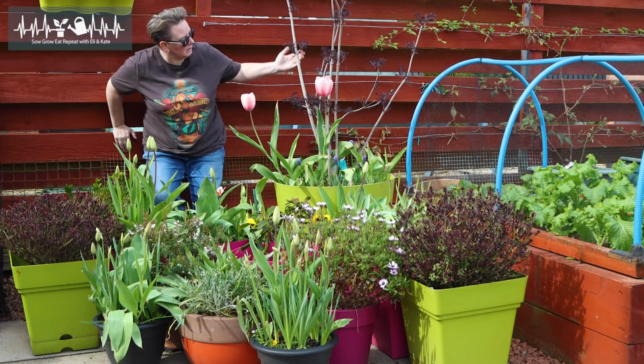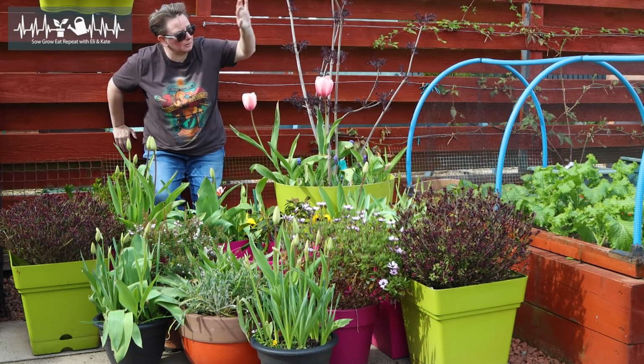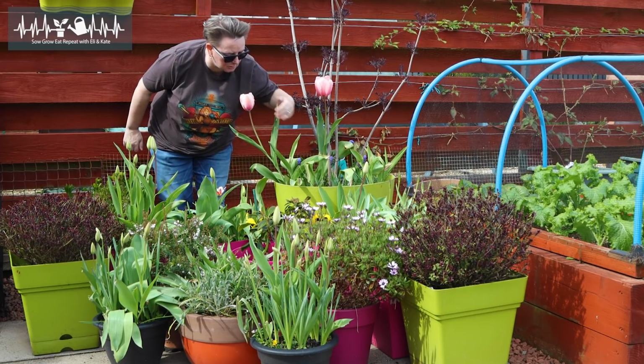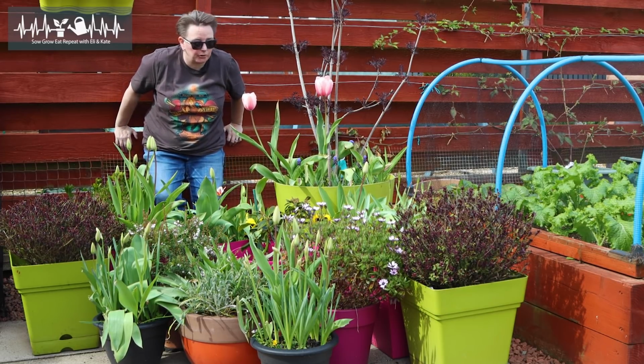We've got another elder here. This one's a black elder. So it's a change from that one's a golden elder, this is a black elder. And we've got lots of muscari and what have you in here as well. It's just our little blast of colour in the corner.